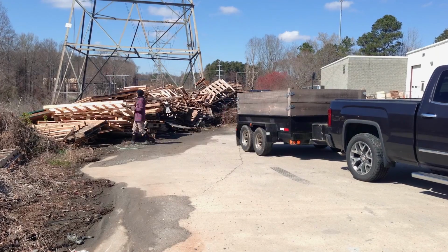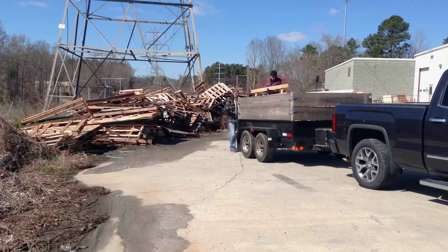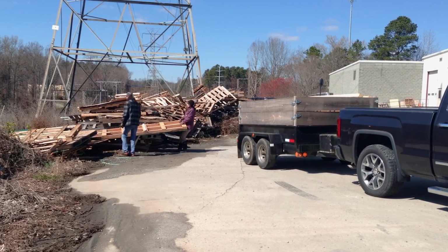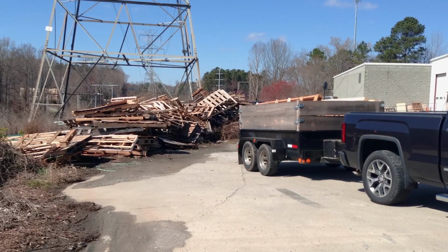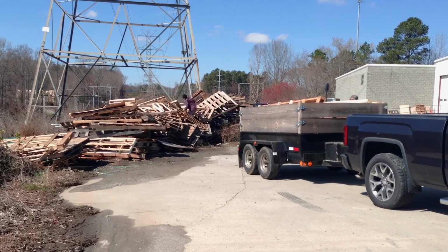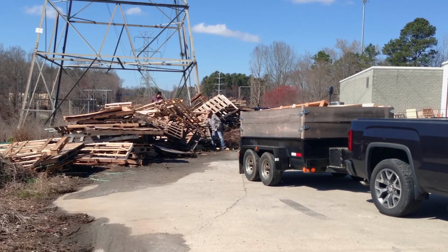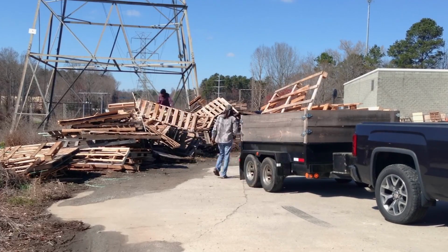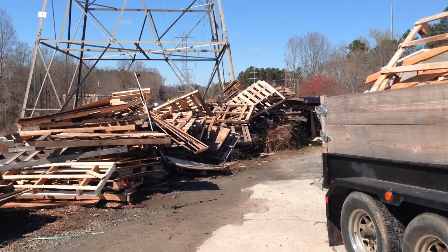Okay guys, we got the trailer hooked up and we're going back for another load. We have a full trailer and we didn't even put a dent in this pile. There's so much wood in there.